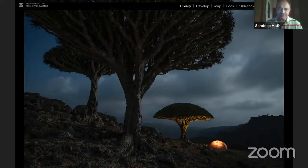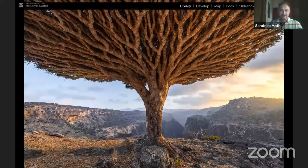Marcel, a question on the composition for this image.